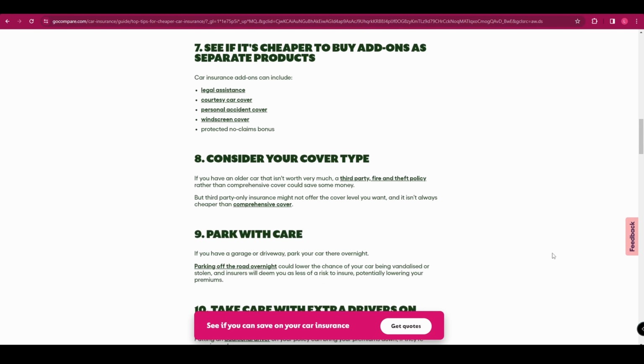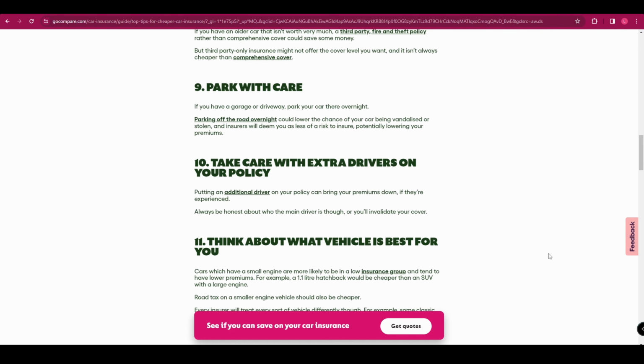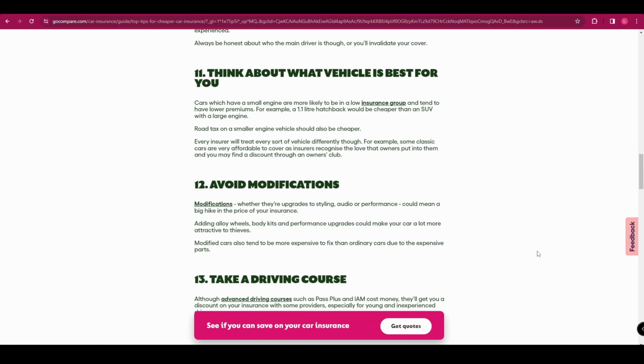The amount of excess you can choose depends on your insurance and your own policy. Some insurers have a compulsory excess, which is the minimum amount you have to pay, and a voluntary excess, which is the extra amount you choose to pay. The higher the voluntary excess, the lower the premium. Tip 4 is to pay annually.